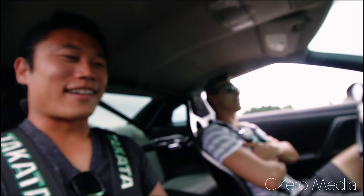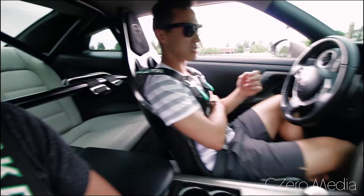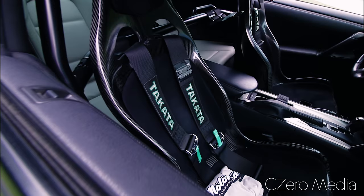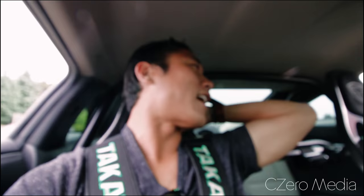What are these seats, by the way? These are super comfy. These are Technocrafts, carbon fiber seats. Super thin, super light. People ask me if they must be so uncomfortable, but the padding is really good. For the price you pay for them, they better be, but they're actually really comfortable. It looks so flimsy from the outside, but you sit in them and it's actually really stable.